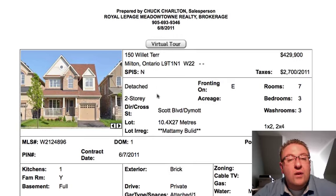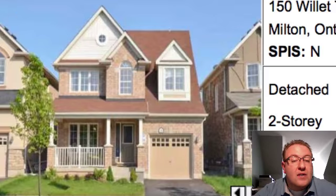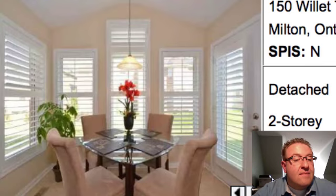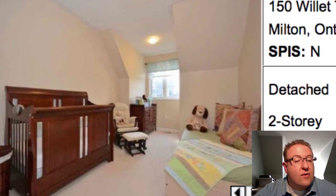Now, 150 Willett Terrace is at $429,900, and so it's a 3-bedroom, 3-washroom. Mattamy built this one, and so I'm looking at the photos here. And I'm not sure, a Honeysuckle model, I don't think I've ever been in one of these, but it certainly looks nice. I love this idea of all the windows. You've got the California shutters here, no finished basement.